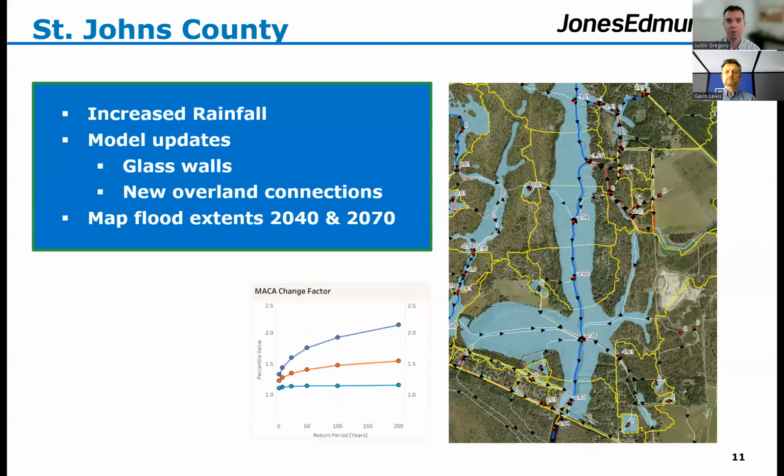However, what we found is when we start increasing the rainfall based on the rainfall change factors that are being published at the moment, we see that some of the model assumptions start to break down, especially where the 1D links have been placed. So we have a lot of glass walls start being generated. And we really have to spend significant time updating that 1D model. So adding thousands of new links, updating the model to account for the new LiDAR, expanding channel cross sections to handle those additional flows.